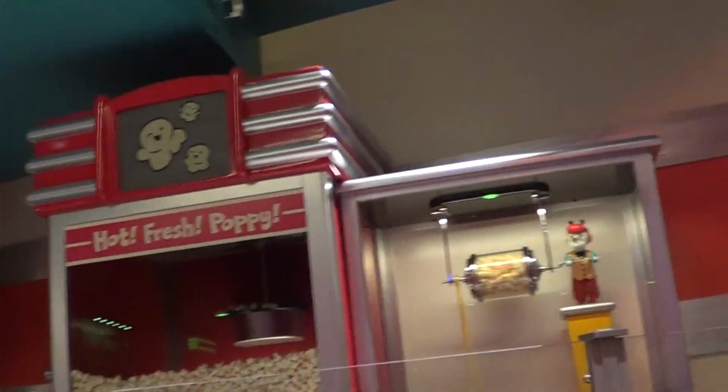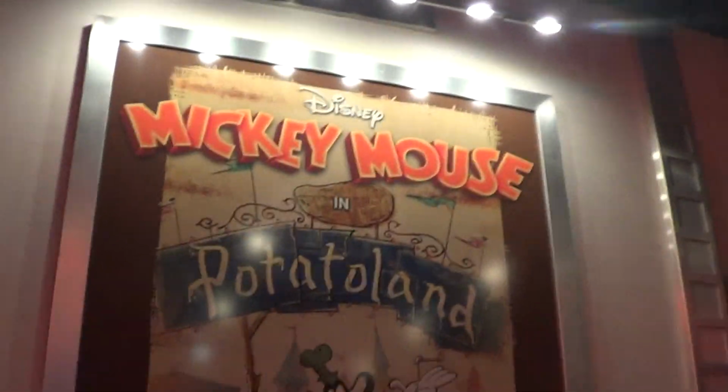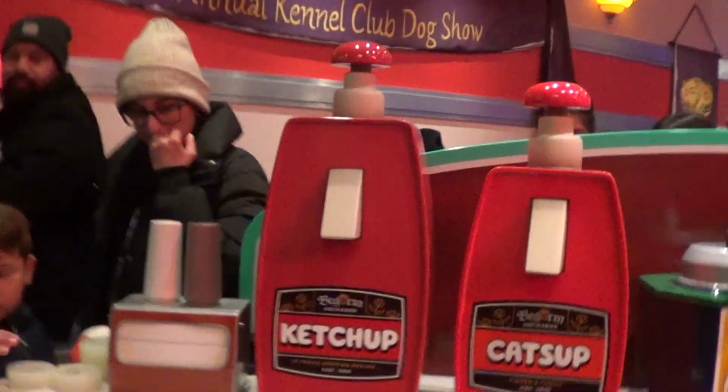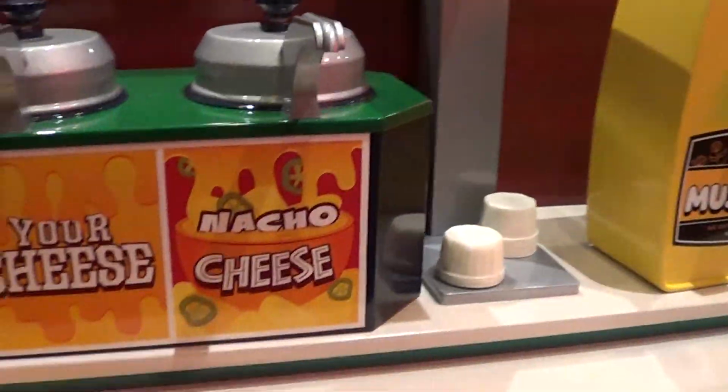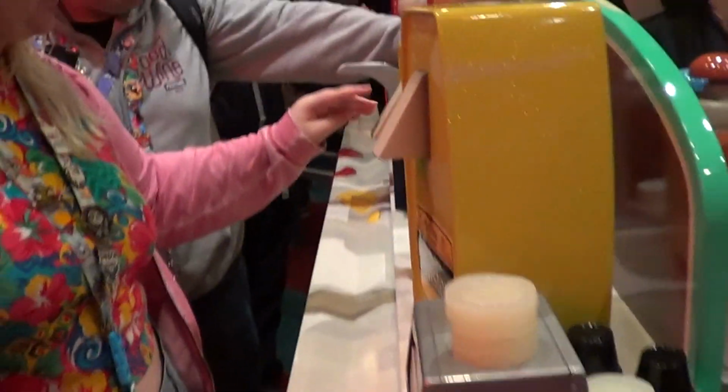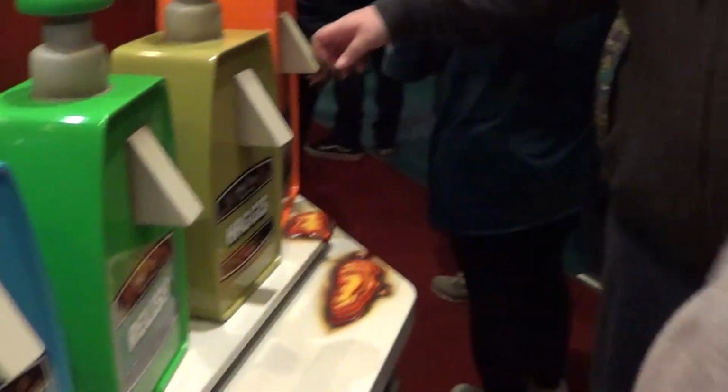This is really cool. There's a screen. Potato Land. Oh, these are mallard cups down here. It's really cool. Your cheese. Nacho cheese, mustard. It's even clear, funny. Like a real lid. Yeah, it is. More cheese, nacho cheese, mustard. Extra hot sauce. It looks like lava.